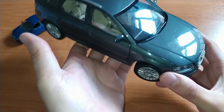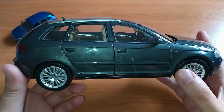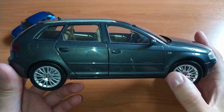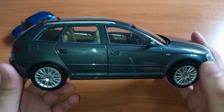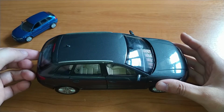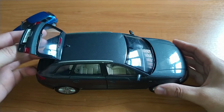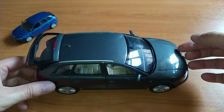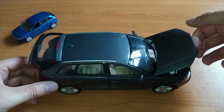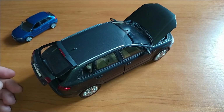And being a large model, it has a lot of functional details that the smaller ones just don't have. So obviously it has turning wheels, but the boot opens, the front bonnet opens, and of course all four doors open as well.